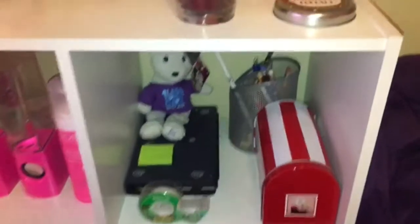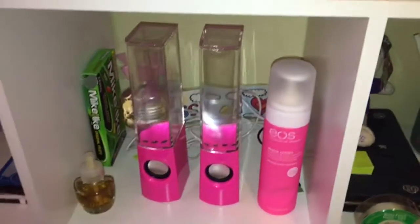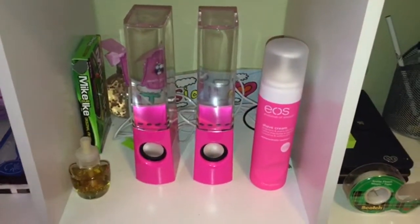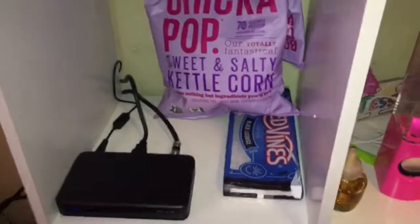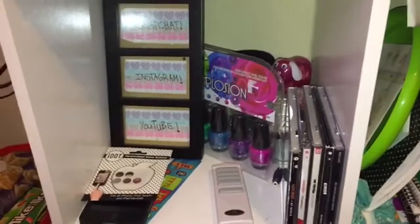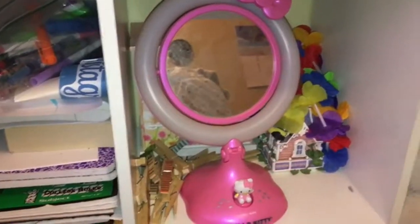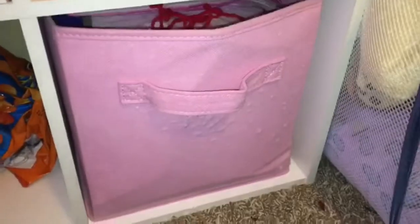And this is kind of an overlook of it. In the first one, I have a Justin Bieber bear thing. And then I have some weird stuff in there. And then I have my water speakers and other random stuff. And this one, I just have Boom Chicka Pop, Red Vines, and my TV thing. But the Red Vines are all gone, so. And then that, I just have some nail polish and stuff. And this one is really messy, so I'm not really going to describe that one. And then I have a little mirror and stuff in that one. It's just above and below there.